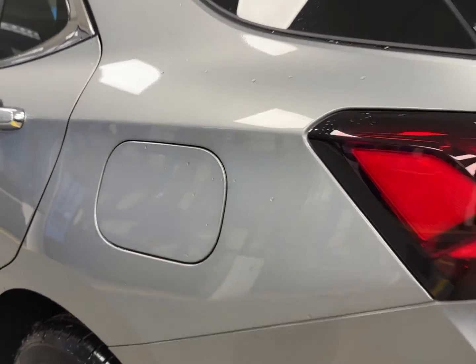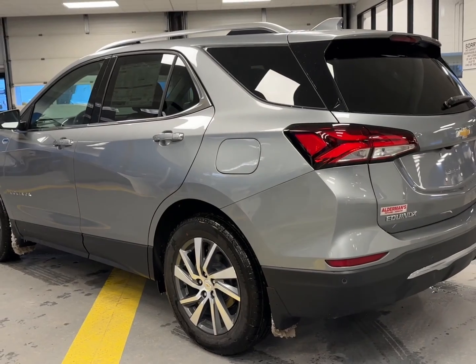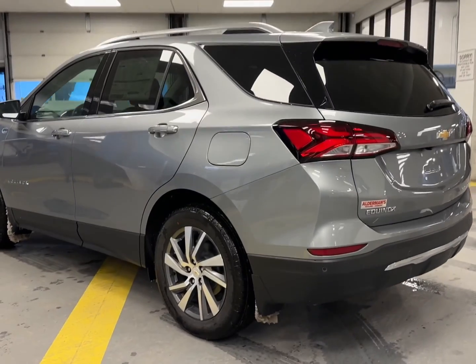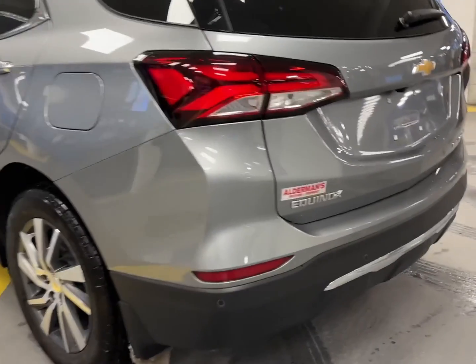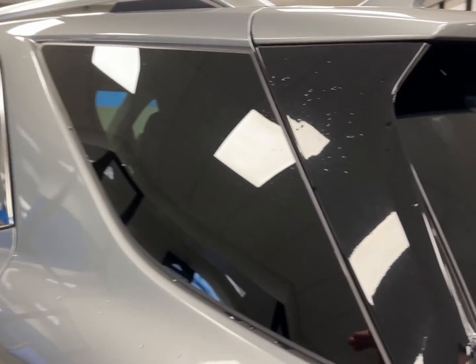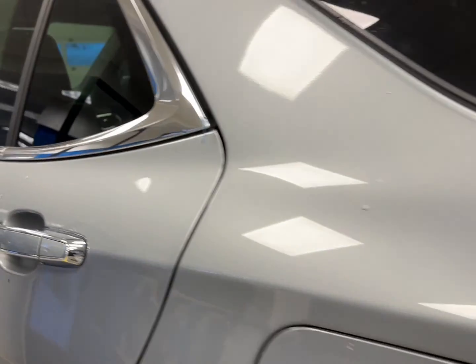Here in the back, you've got LED tail lamps. Again, really enhances visibility, especially in low light conditions, nighttime conditions. Dark tinted rear glass, nice chrome insert there on the lower part. But here it's got the dark tinted rear glass, but also this high mounted spoiler and rear wiper help keep that rear window nice and clear.